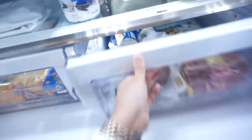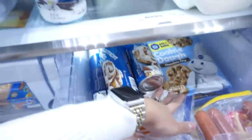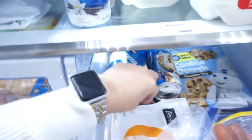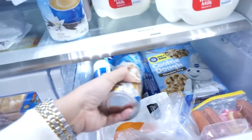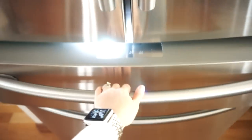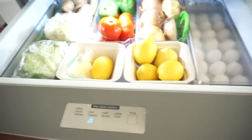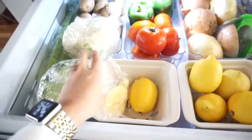And then this is some deli things. Sausages, ham, hot dogs. And then back there we have some cookie dough, some of our cinnamon rolls that we like to have once in a while. And then crescent rolls, love those too. So we have that. And then this I love, this is our vegetable and fruits kind of thing. I was gonna put apples in here, but I already ate it, and then we have two more, so I guess I'll put that in a fruit bowl.